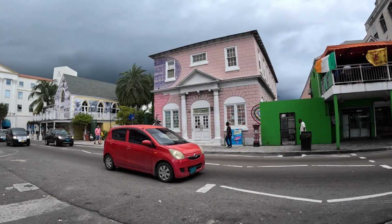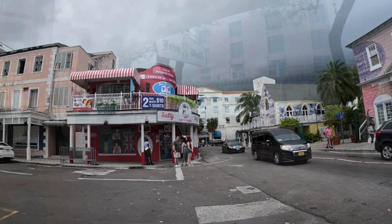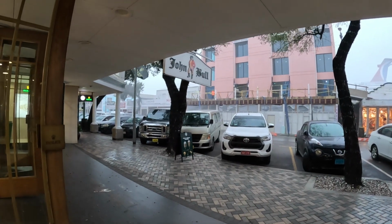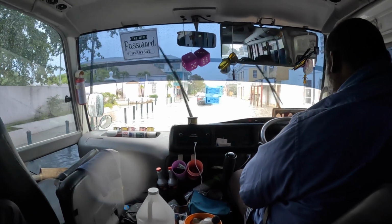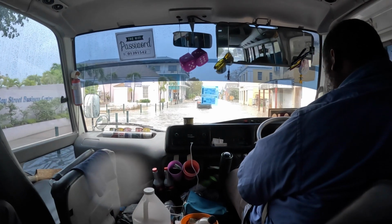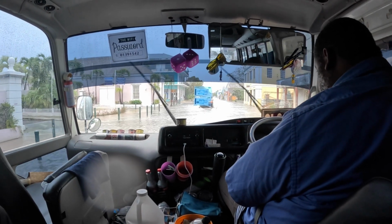I also went to the Pompeii Museum of Slavery and Emancipation, but cameras weren't allowed. I didn't make it before the rain. Very luckily, I just happened to be outside of Starbucks right when the storm hit. So I'm just going to sit here, have my coffee, wait for the rain to pass over. The street was completely flooded, so I jumped in a bus, $2, dropped me right off outside the marina, and I got back in just before another deluge. I think it's going to be raining pretty much non-stop next couple of days.